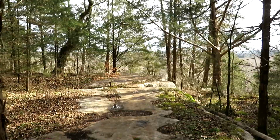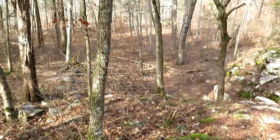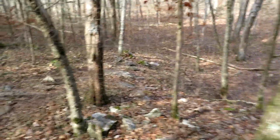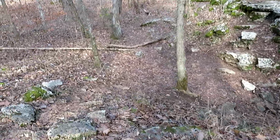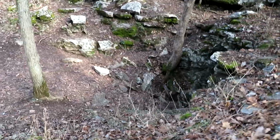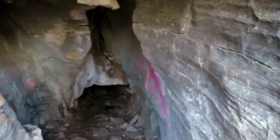Well, I followed this little side trail here, or this glade per se, because I could notice a sink, a depression, and I think I've come across a little cave, maybe. Yeah. We're just gonna go as far as this little spot right here.